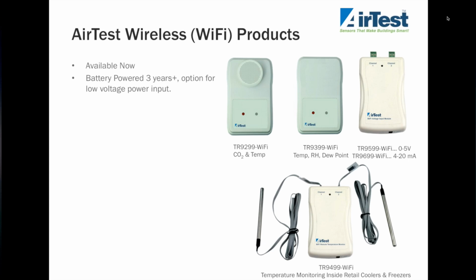Now, the common thing with all these sensors is that number one, they're battery powered for 3 years or more. And actually, if you don't want to go out and change batteries after 3 years, you can provide it with a low voltage power input that will then make the batteries kind of a backup.